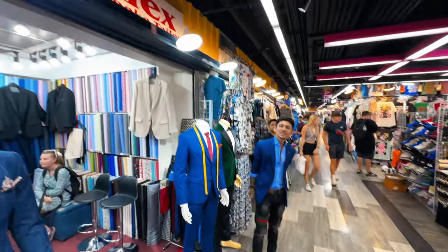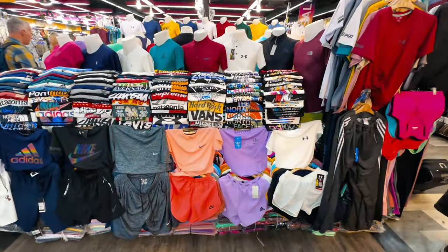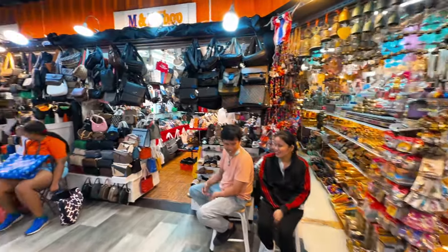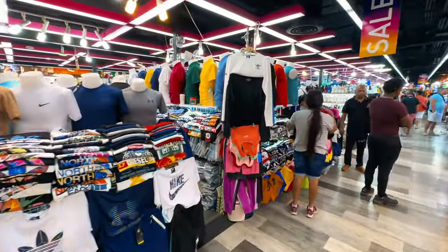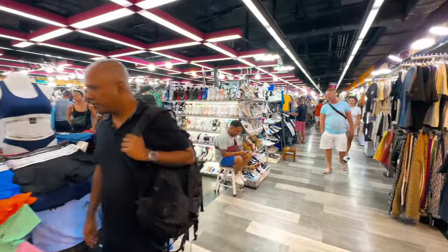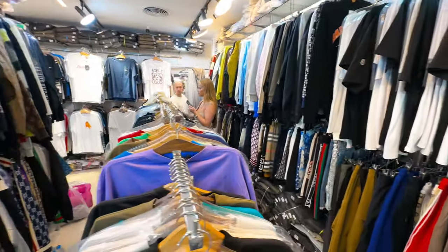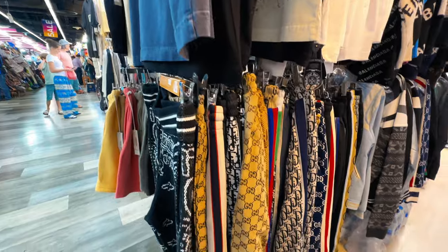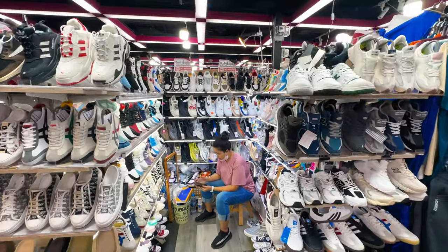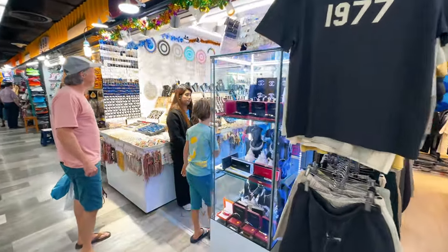Yeah, he looks good in that suit. So yeah, these are all t-shirts, I think. Yeah, anything you want here, you can find it. All the name brands. Then Gucci, Balenciaga, Gucci pants. Yeah, sneakers. Burberry.